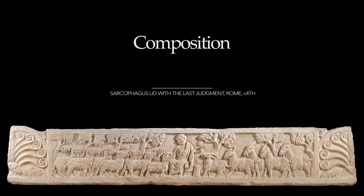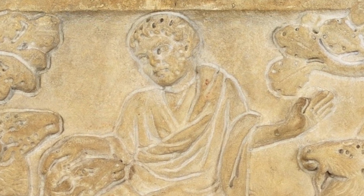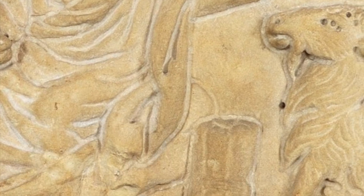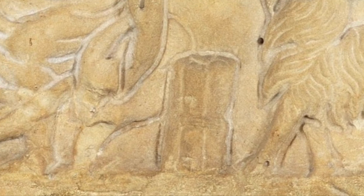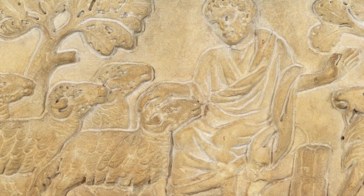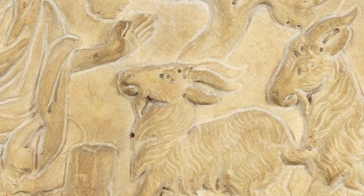Number 3, the composition itself. So at the center you see Christ, and he is represented there as a teacher philosopher with a beard and wearing a pallium, which is the word for mantle in antiquity, and he's sitting there with a scroll bundle at his feet. Then to his right you have 8 sheep, which he welcomes with a warm gaze and a gentle pat. You can see the affection there. And then to his left there are 5 goats, which actually he rejects, and you can see his raised hand sort of steering them away.